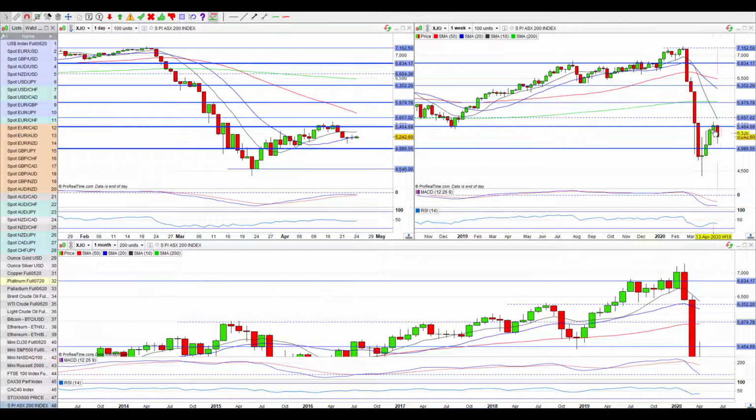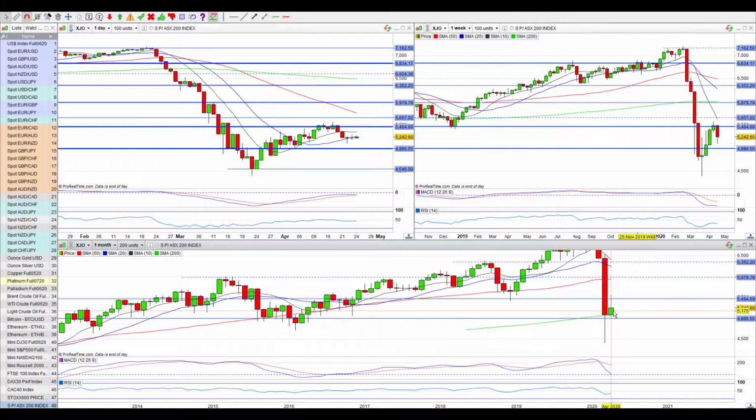You can see here the Australian ASX, much more bearish swing high and much more bearish candle last week. And also looking a little bit more of a rejection on that monthly of this previous level of support, finding some strong resistance towards 5,500.